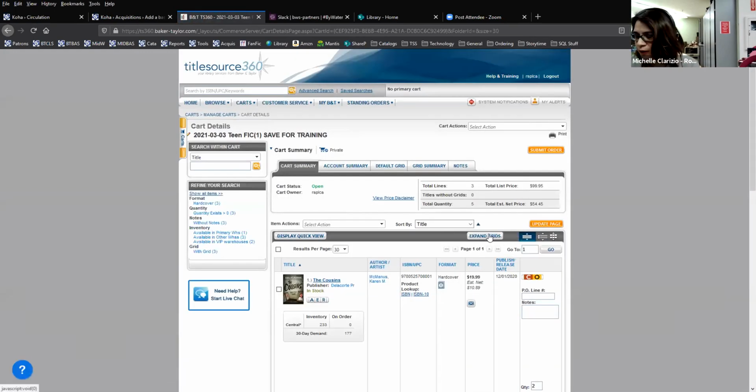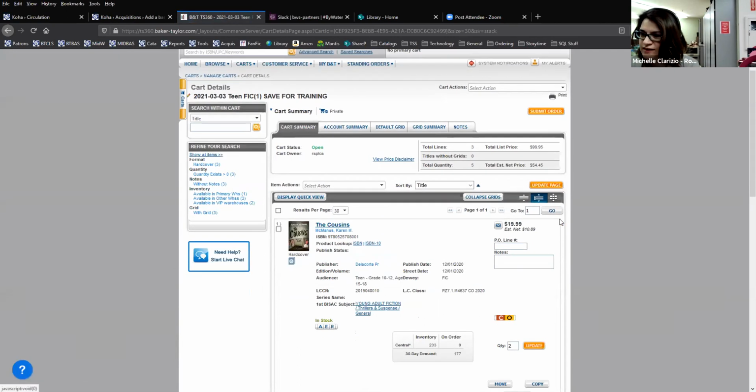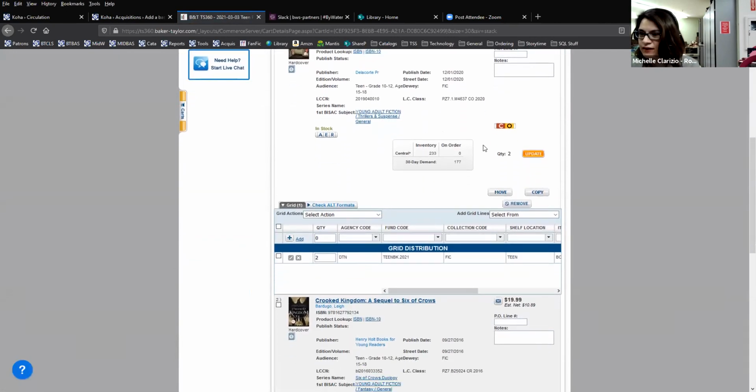First thing I'm going to do is expand my grids because I have to make sure everything is done appropriately, because sometimes things sneak in that shouldn't be there. So here we have a quantity of 2 going to the downtown branch. Our phone code is the Teen Book 2021. The collection code is Fiction. It's a teen book under the shelf location. Our Koha I type is Book. And of course, the -1 ordered status, and the order is Tech Services, which is me.